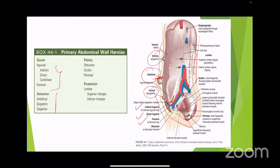In pelvic hernia, the pelvic cavity also has a few openings or spaces where the wall is quite weakened. From there, you can have obturator hernia, sciatic hernia, and perineal hernia. And in the posterior wall, you'll have lumbar hernia. It can be superior lumbar and inferior lumbar hernia, called Grynfeltt's and Petit's hernia.